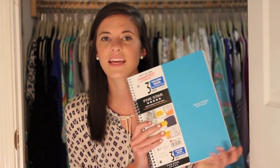I love 5-Star notebooks. So they come in 1 subject, 3 subject, and 5 subject if I remember correctly. And I like to get the 3 subject because they do have tons of pages so that I don't have to be fearful of running out. And this is just a really cute teal color, and I always get college ruled.